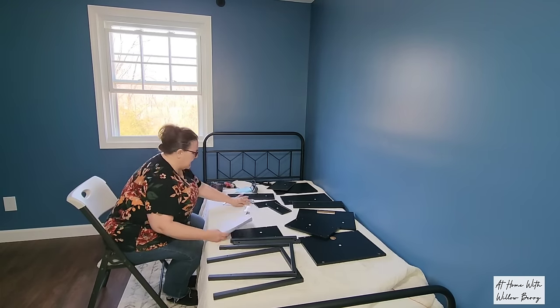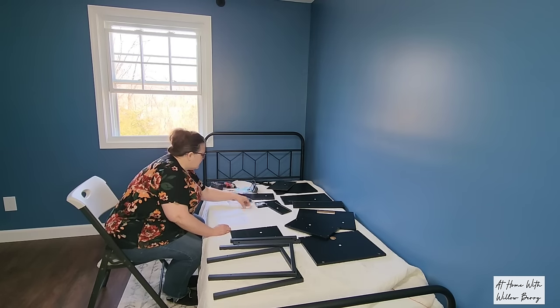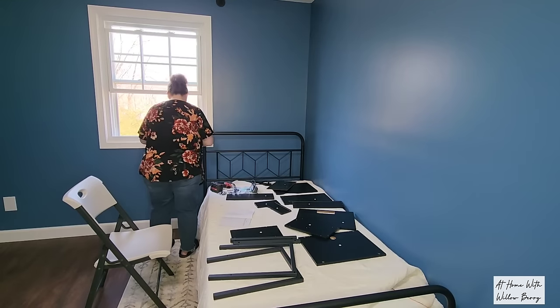Tim wished me luck before leaving the room, so I assumed I was on my own to put this one together, but I'm pleasantly surprised when he comes back in and starts to assemble the table for me.